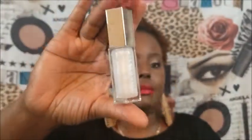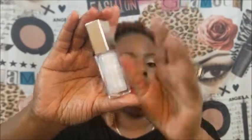And of course, y'all know I had to go get it. What is this one called? Milky Diamonds. Shine bright like a diamond. It's the new Fenty lip gloss. Yeah, and it does have a milky look to it. And it smells so good, like a fruity scent. And this is what it looks like.